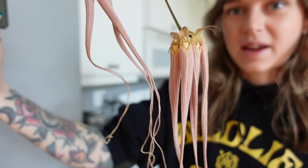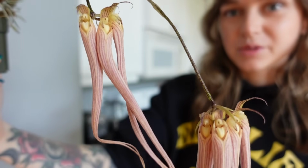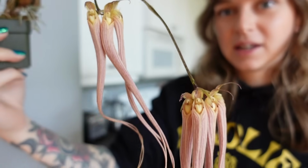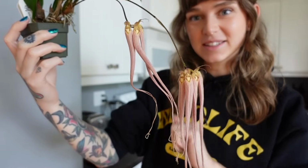That is the craziest thing ever. I truly cannot believe that this has happened for me. I thought it was gonna take years to see blooms on this. Two of them. Oh my gosh, it is so cool.